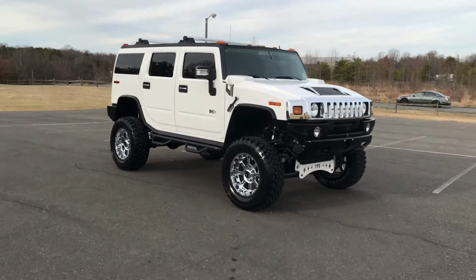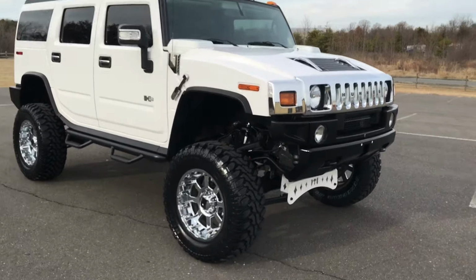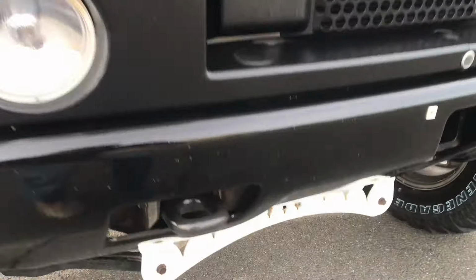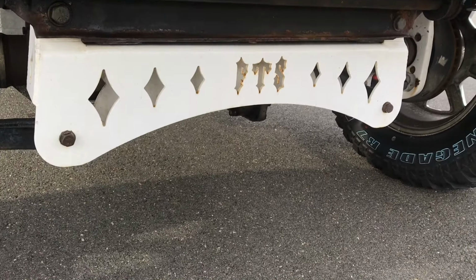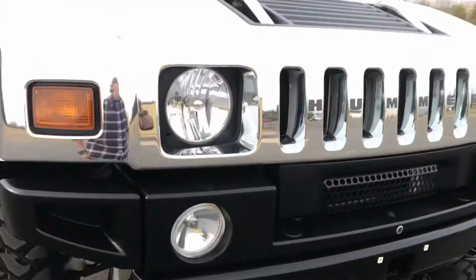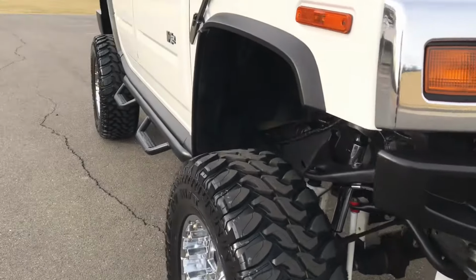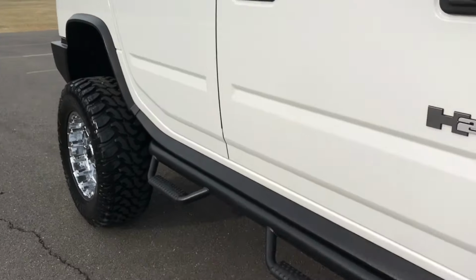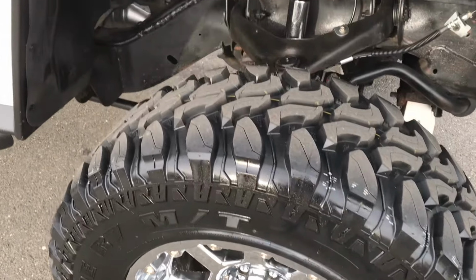She's a brute. If you're looking for the baddest of the bad, this is the baddest of the baddest. Look how clean this truck is. There's a few things on it that are, I guess you'd say, not up to par, but it's got an FTS lift kit, gorgeous paint, and the truck is beautiful. Like I said, brand new tires.